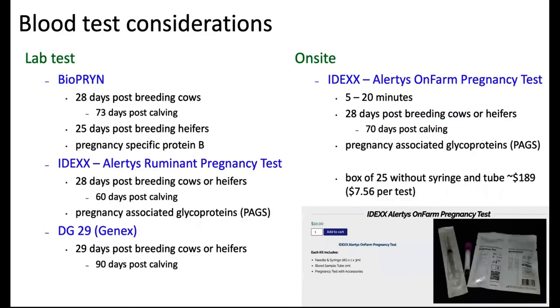So like I said earlier, blood tests are something that's really increased in use over the last 10 years or so. As far as samples that you would collect and send to the lab, there are 3 different companies that are providing tests. There are a lot of different labs, and depending on the lab would depend on which one of these tests they're offering. So you would just go to the company website and you can see some of the available options on where to send those.